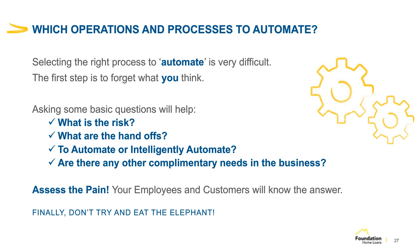So I think that's probably the first thing that I would say to go out and do is find out where the pain is for the employees and customers. Ask them what it is that will help and where we should start. And then I've kind of got four little checkpoints. It's not a quiz. It's not a set of criteria, but it's a few things.